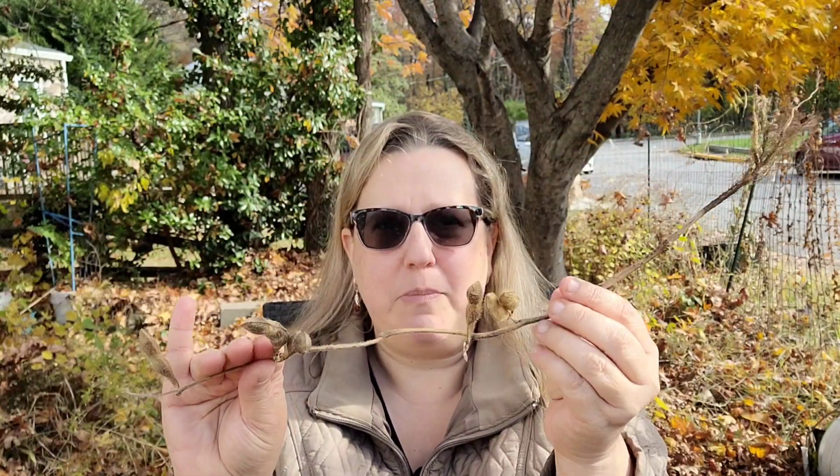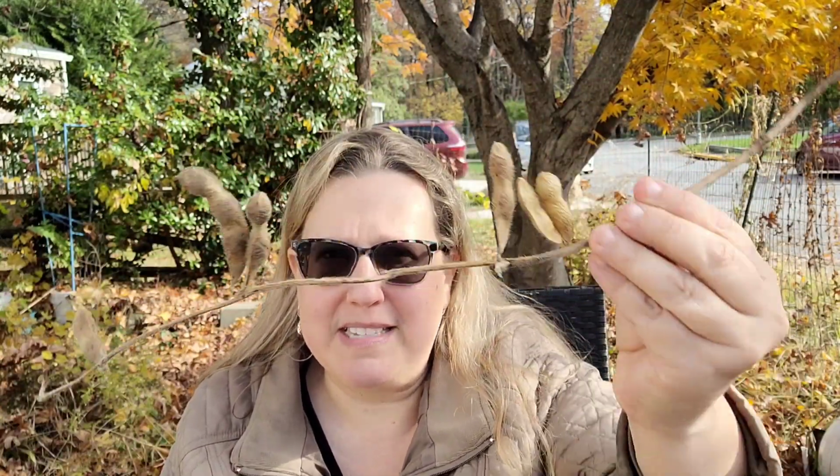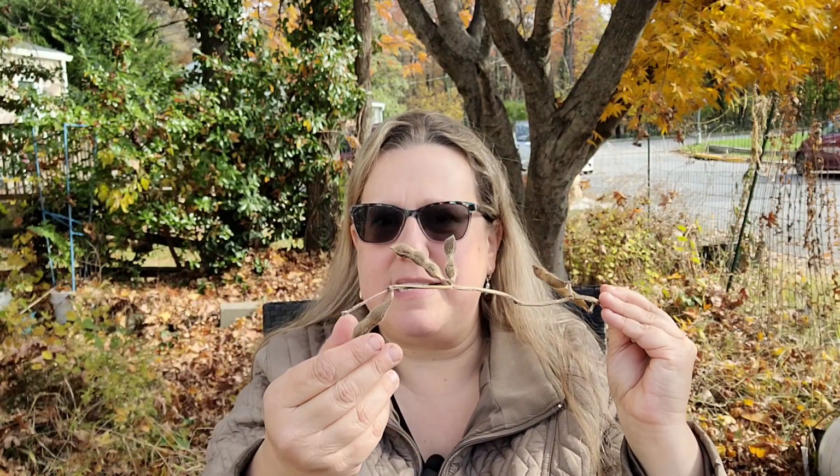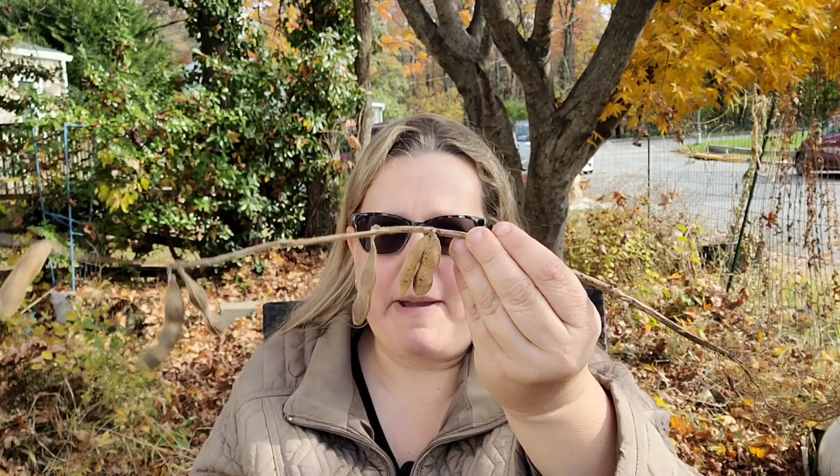Now, dry fruited plants or dry seeded plants, varieties and crops, are things like beans, legumes, peas, things that dry in a pod. So I'm going to open these later on to show you, but these are edamame or soybeans I saved. And if you listen, hear that rattle? That means that the beans have dried up inside and have shrunk and are ready to be harvested.